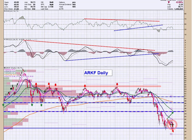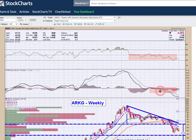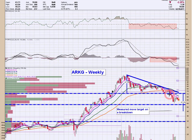I mean, whether you even think about technicals or not, whether you think about fundamentals or not, look at the technical picture. You've got a breakdown exceeding the prior low, and that's a sell. So that's looking rough. This is ARKG on the weekly. I've been short that. Breakdown, little bear flag, starting to head down again. I think it's ultimately going to break this 55 area.